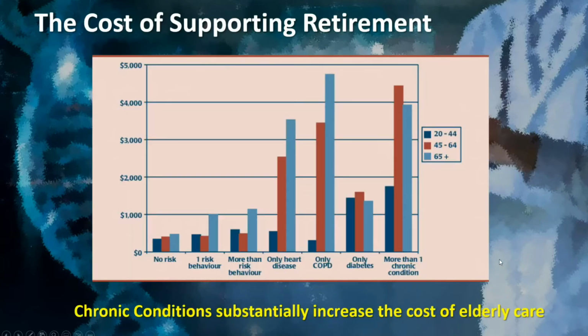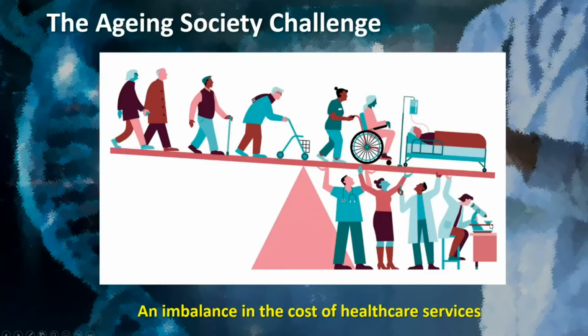And this is exacerbated by the fact that it costs much more to support people when they're older because of chronic conditions that occur when you get later in life. And this graph shows how chronic conditions can substantially increase the cost of elderly care. So you see the cost, particularly people over 45 and people over 65, the costs go up depending upon the type of condition that you've got.